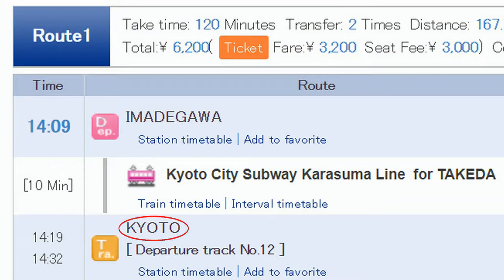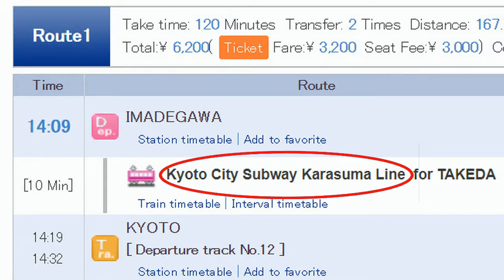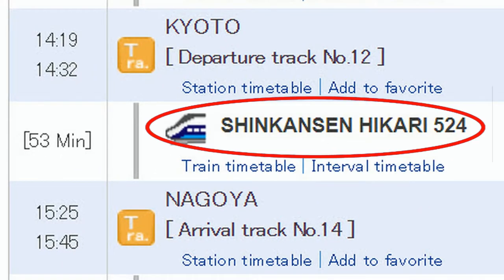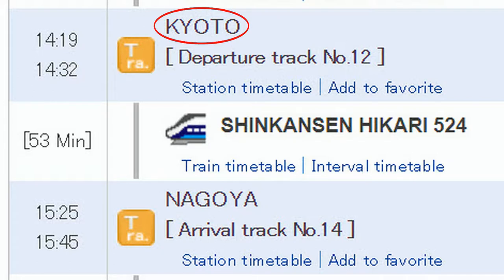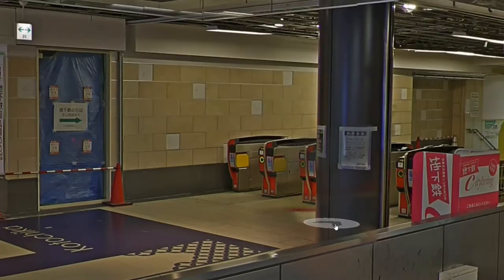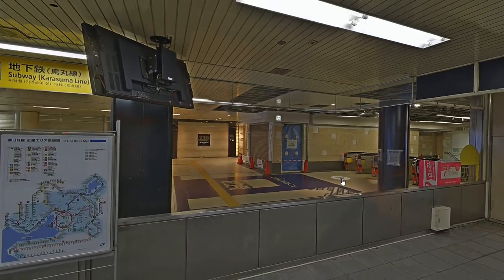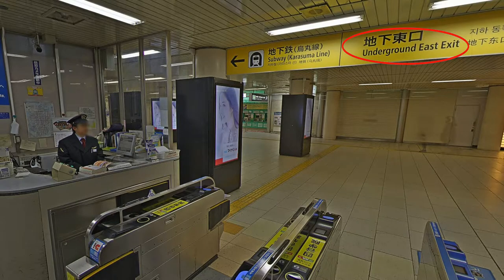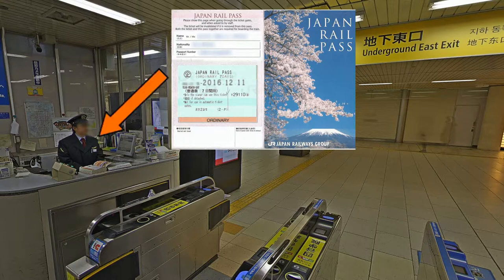After our arrival at the Kyoto Station and going out of the Karasuma subway line, the second part of our journey is to ride the Shinkansen bullet train from the Kyoto Station to Nagoya Station. Using Google Map Street View, we can see that from the Karasuma line subway ticket gates, we walk and enter the JR Underground East exit by showing our JR pass to the man or woman at the counter at the side of the ticket gates.